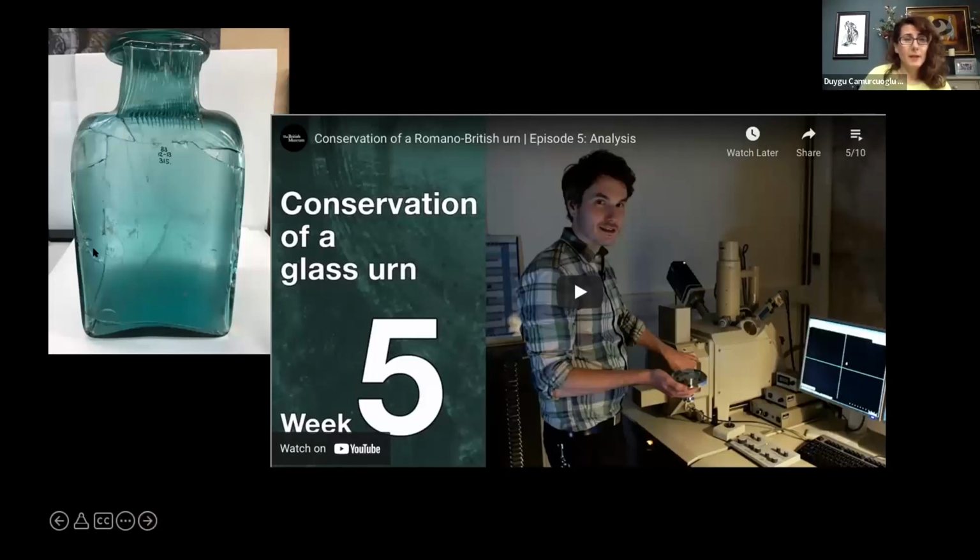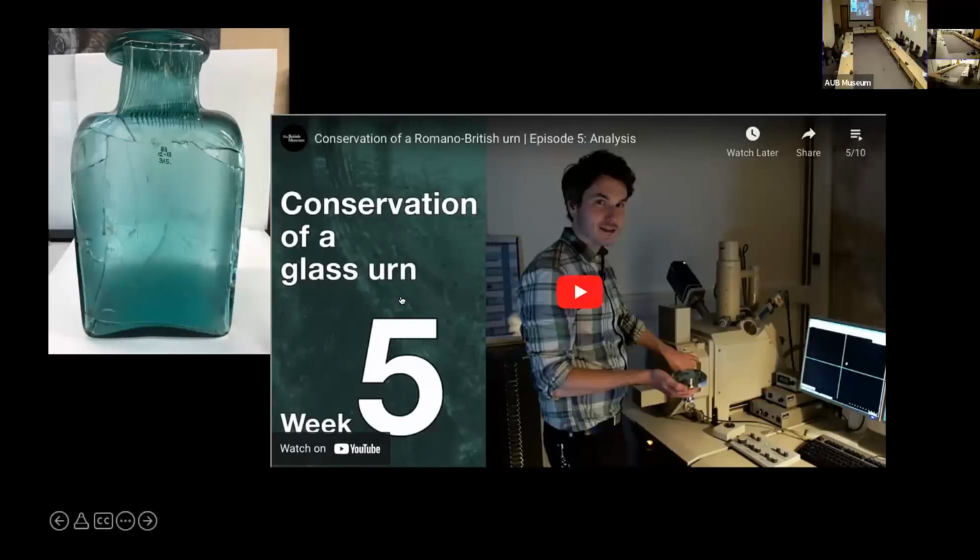This is the after conservation image of the glass urn. And here, hopefully it will work now. I want to show you episode 5, where Andy and I, who again are working together in the Beirut Glass Project, analyzed one of the glass fragments from this urn, and Andy actually showed us some interesting information about the urn. So I will click on it now and hopefully it will work. Let's see.